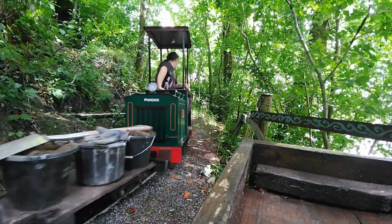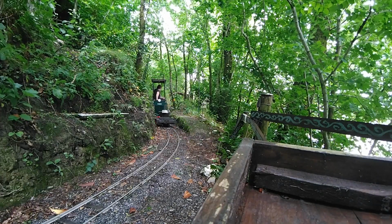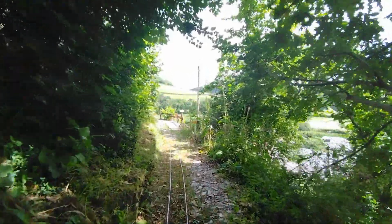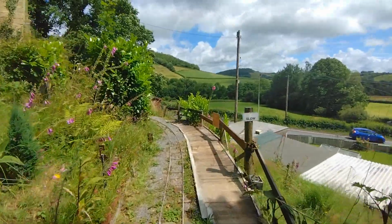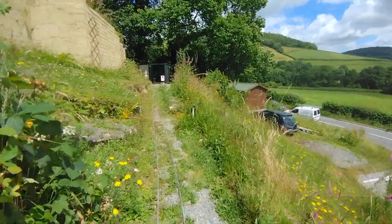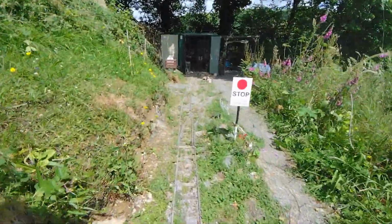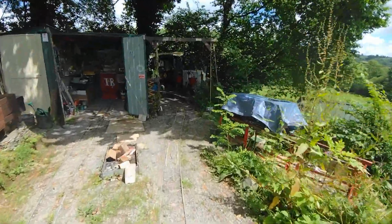Last chapel end. Past Orchard Walk. Veering off to the right for Primrose Bank. About to receive some more soil.